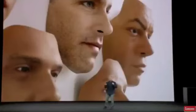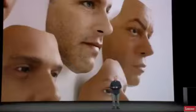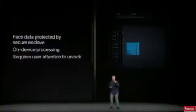Now, the teams worked hard to make sure that Face ID can't easily be spoofed by things like photographs. They've even gone and worked with professional mask makers and makeup artists in Hollywood to protect against these attempts to beat Face ID. These are actual masks used by the engineering team to train the neural networks to protect against them in Face ID. It's incredible. The teams worked hard to protect your face data. Yes.